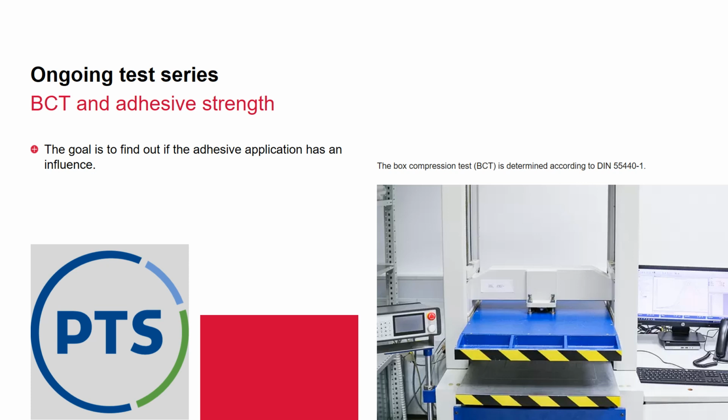Concerns that Baumer HHS takes seriously. Therefore, the accredited test laboratory Papiertechnische Stiftung Heidenau was commissioned to carry out a neutral BCT and adhesive strength test on a FEFCO 201 packaging with different adhesive application rates.